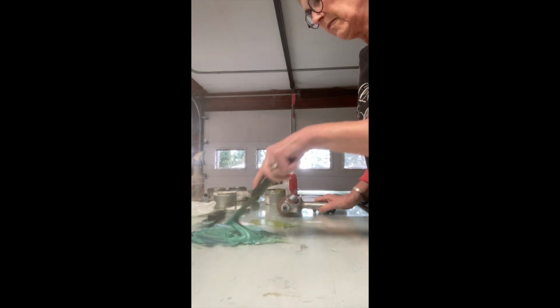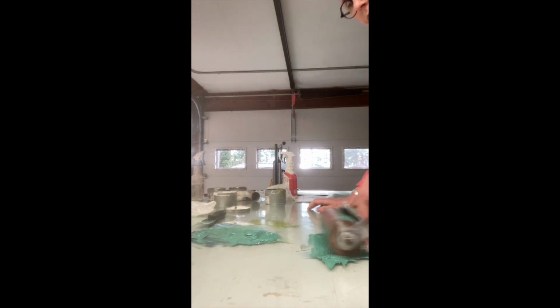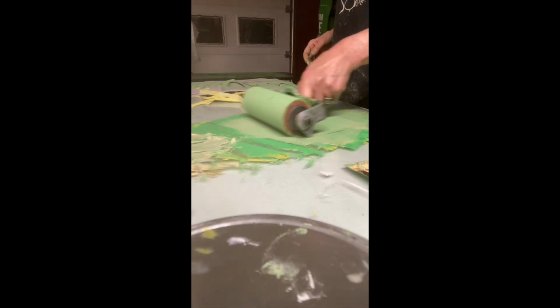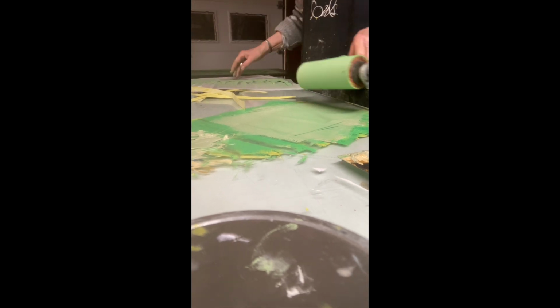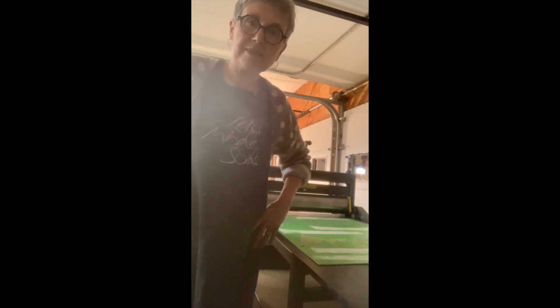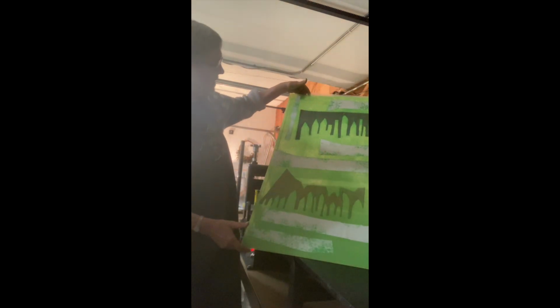So I have mixed this beautiful teal-like color, blue-green color. That's going to be the next color on my print. I'm going to roll out some ink. I'm going to roll this color on my plate. I've started inking up some stencils. I've mixed this kind of minty olivey green. So I've started putting a second color on my pieces, and I started at first doing a very subtle second layer, and then I went a little crazy and did a kind of a bright green.